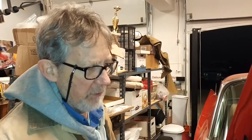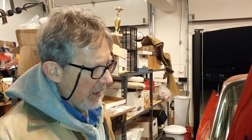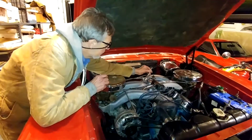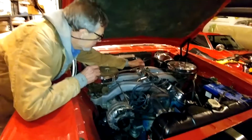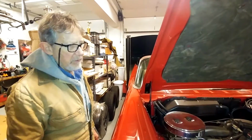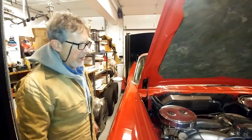We pulled both front brake drums off and checked them. The brakes themselves look fine, so we readjusted the front brakes and put that all back together. Raised the back end up and adjusted the rears. They seem to be working properly, so now we're going to try it and see if the adjustment helped the situation or what we've got.